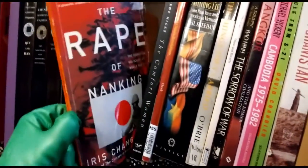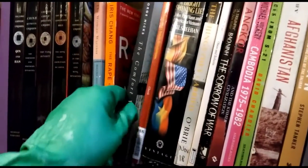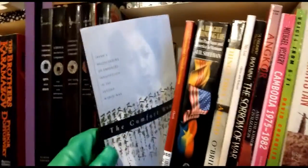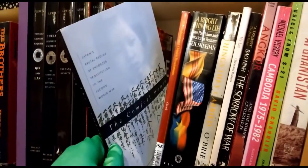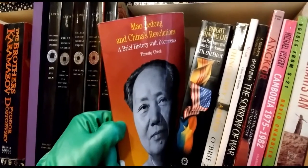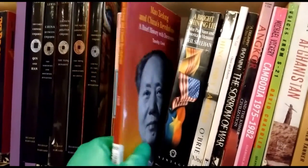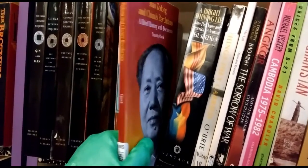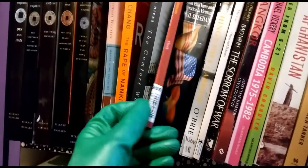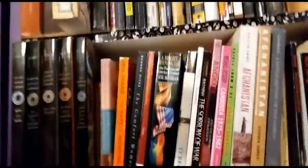We've got Iris Chang's Rape of Nanking and The Comfort Women. So these are, of course, the Japanese atrocities during World War II. Another Bedford book, Mao Zedong and China's Revolutions. Don't really have any other Maoist related or Communist China related stuff. I didn't take the sticker off. Thrift books. Love them, love them, love them.